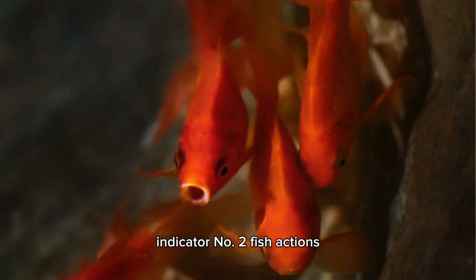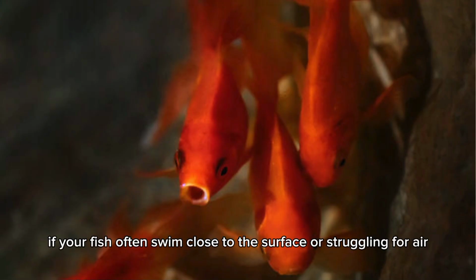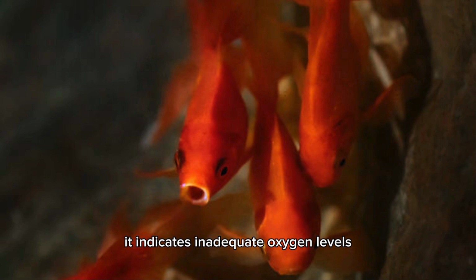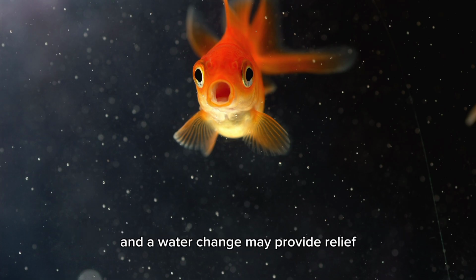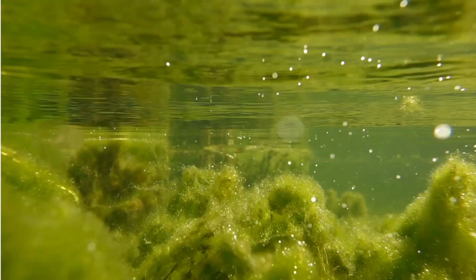Indicator number 2: fish actions. If your fish often swim close to the surface or are struggling for air, it indicates inadequate oxygen levels. Elevated ammonia or nitrite concentrations could also be a factor, and a water change may provide relief.